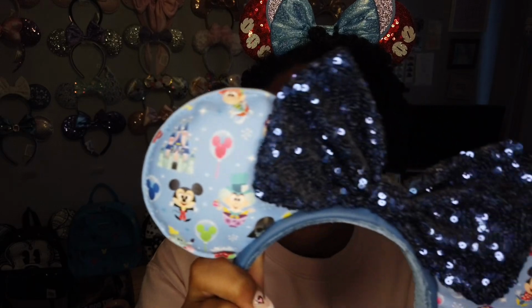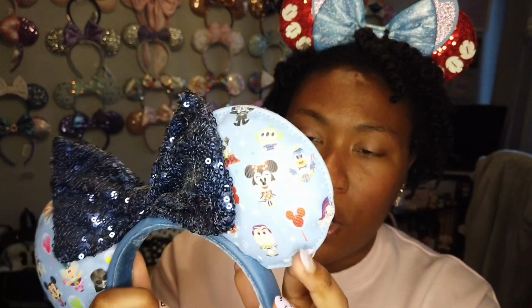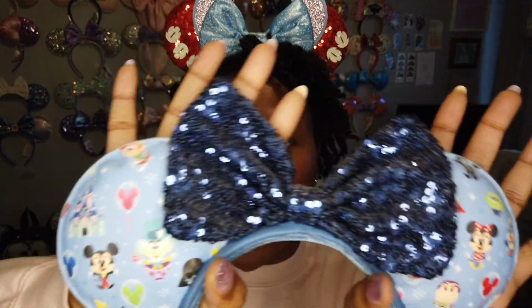You've got Cinderella's, or is that Sleeping Beauty's castle? Cinderella's castle, and then some other iconic characters like Dopey. You've got Haunted Mansion characters, Hitchhiking Ghost, Hatbox Ghost, Darth Vader, Winnie the Pooh, Mickey, the Toy Aliens, and then like I said, this is a Loungefly pair of ears. I just don't see myself wearing these too often. I do want to wear them once, and then after that, these are definitely going to be a pair that I will be more than happy to let go. But these are a part of my collection, so gotta show them to you.